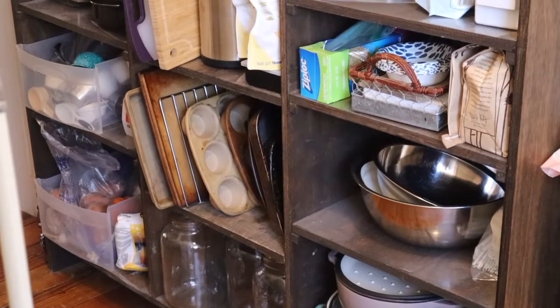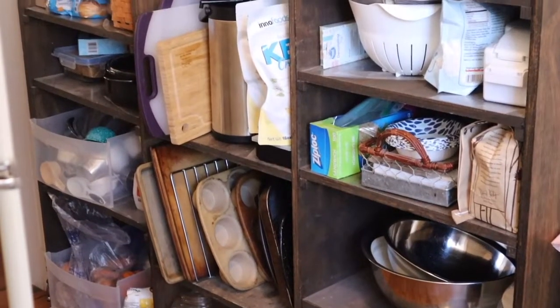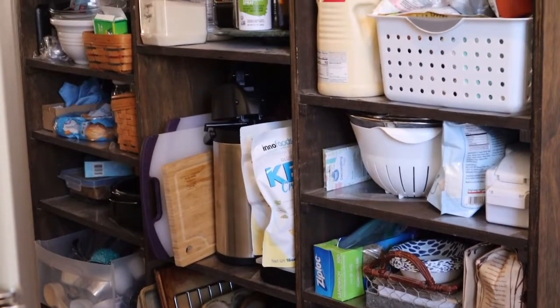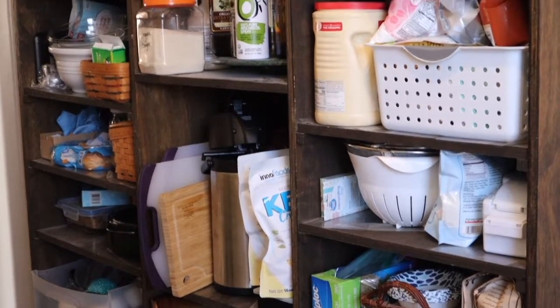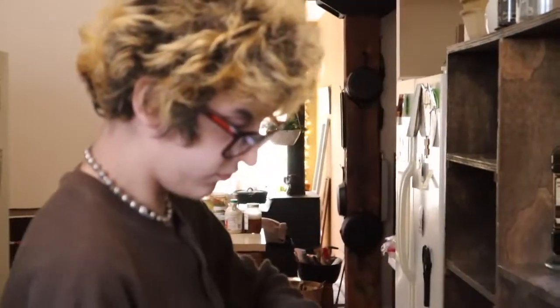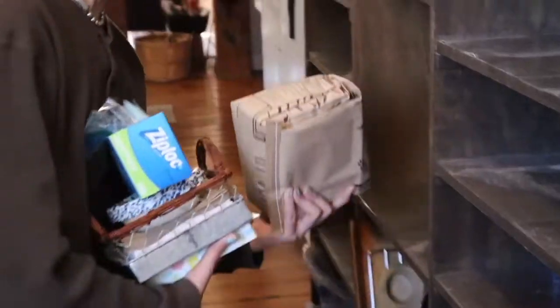So Uri and I are going to take everything off of these shelves and put them in piles, and then clean the shelves off and put them back. So Uri gets the fun job of cleaning off the shelves.